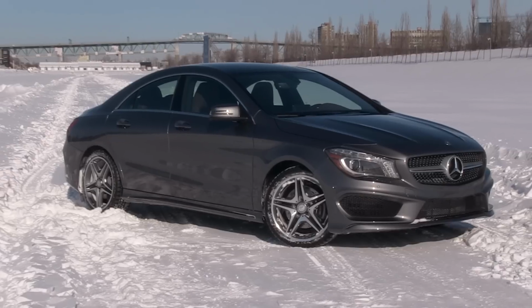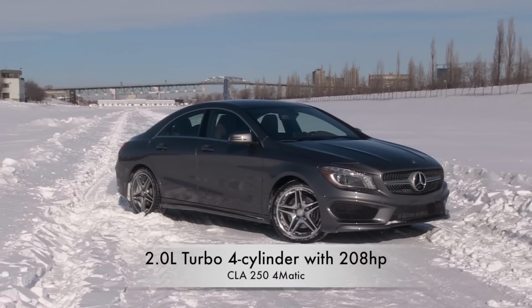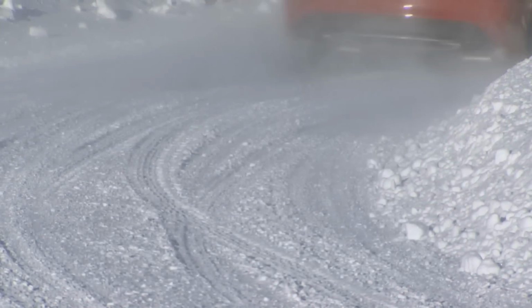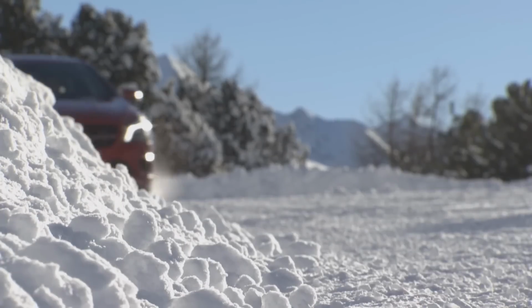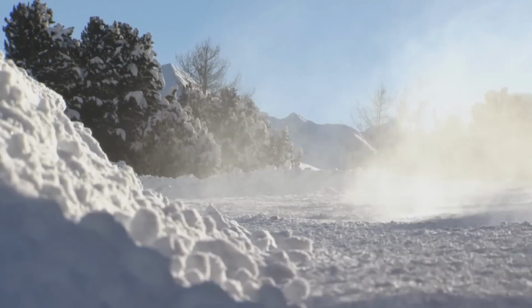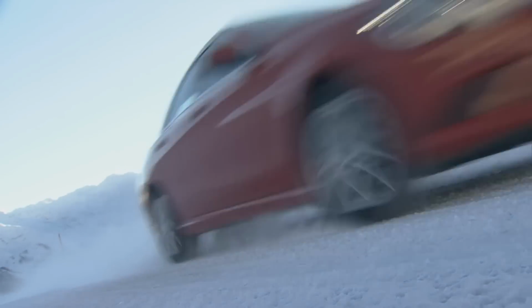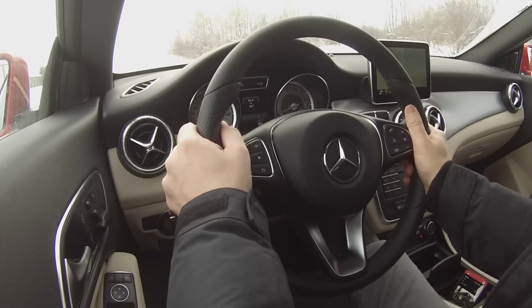Now, powering the CLA, there's no change for 2015. It's the same 2-liter direct injection turbocharged engine, matched to a 7-speed dual clutch automatic transmission. Now, 208 horsepower I find is just plenty. Sure, you can get that AMG version, which has 355 horsepower, but what you really use day in and day out is torque. 258 foot-pounds of torque makes this vehicle that much better in day-to-day situations. Now, let's get to the transmission. I do find the transmission a little bit lazy when you have it in the default setting. So right away I go to Sport, and that wakes this vehicle up.